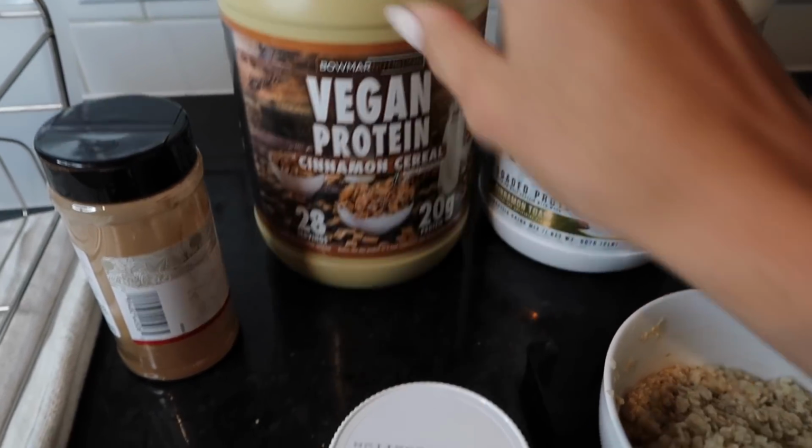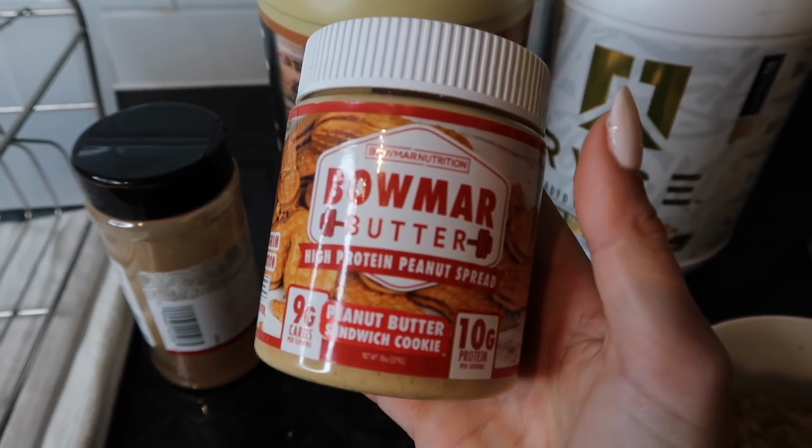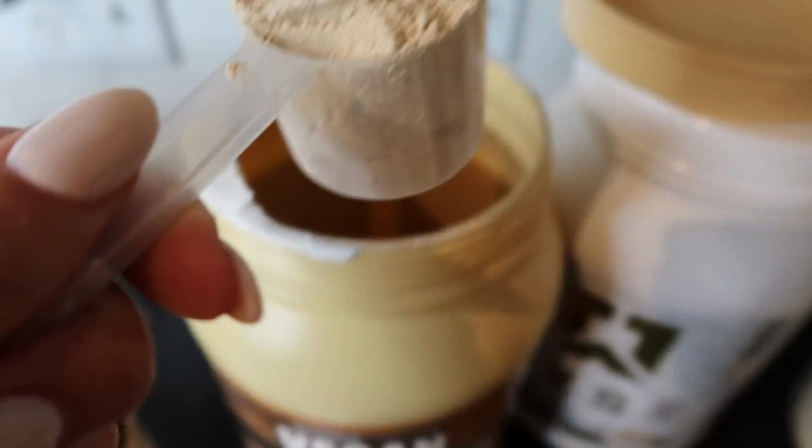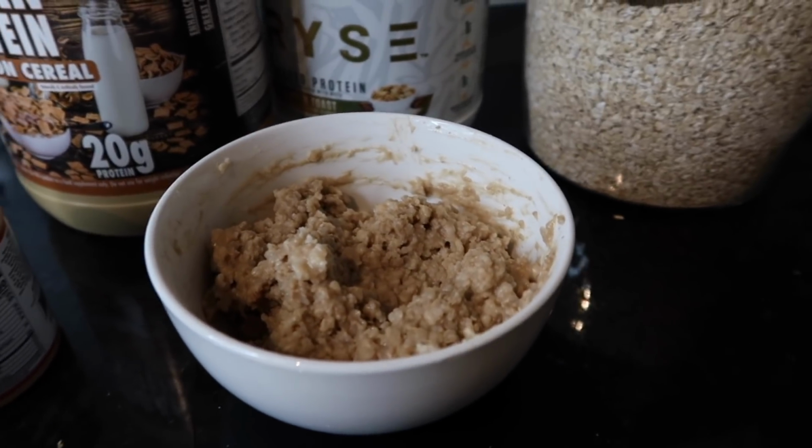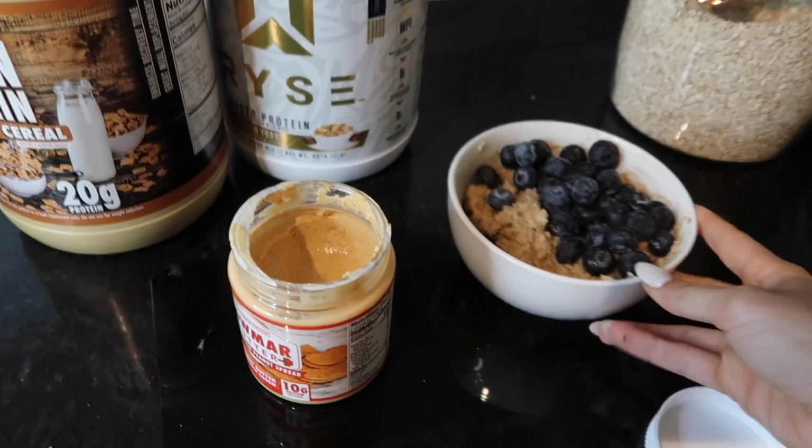So we've been pairing it with Bowmar butter, of course. We are using the peanut butter sandwich today. I also like the Buckeyes. Do one full scoop, 31 grams, so I gotta get a little bit more. Perfect. And now we're gonna add about 80 grams of blueberries. So now time for Bowmar butter.